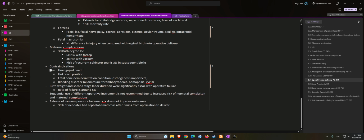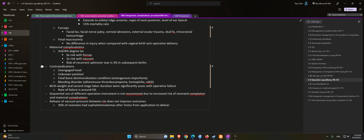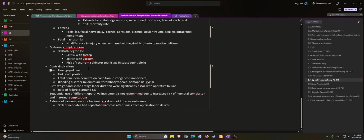Contraindications for operative vaginal deliveries: unengaged head, unknown position, fetal bone demineralization conditions such as osteogenesis imperfecta, and bleeding disorders such as autoimmune thrombocytopenia, hemophilia, and von Willebrand's disease. Birth weight and second stage labor duration were significantly associated with operative failures. Rate of failure is around 5%.